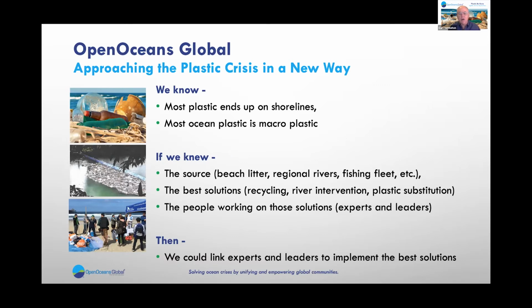We know almost all ocean plastic comes from land, and most of that's from rivers. We know most of the plastic is on shorelines, and that the majority is highly visible macroplastic. If we knew the source of that plastic and collected the best solutions, and if we knew the experts and leaders working the issue, then for the first time, those experts and leaders would have a way to stay connected and collaborate on implementing the best solution. And that's what our platform does.